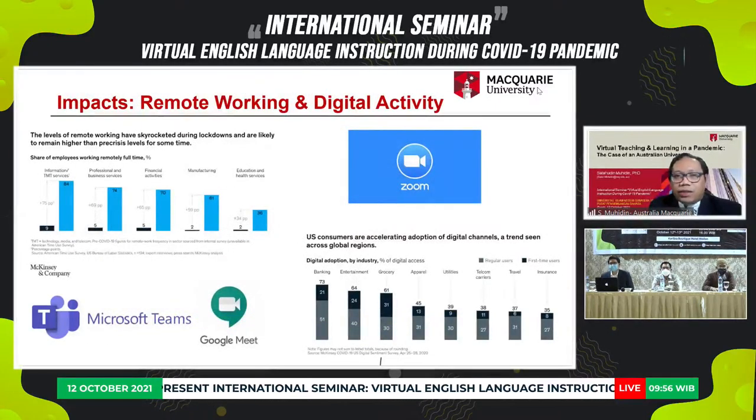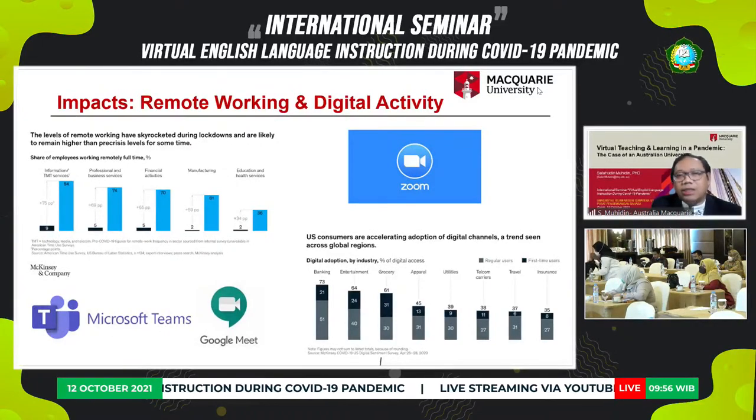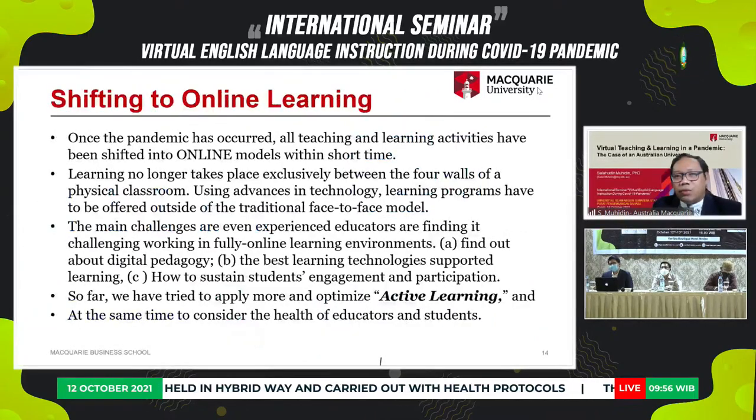You can find in every study that remote working and digital activities increased quite a lot, in particular among information workers, in professional business, and financial activities. Not many people go to the bank, they just use e-banking, and for shopping, they just use e-shopping as well, right? The same thing with education. In the past, a lot of people wanted to go to campus, to school. Now, because of this limitation of movement, you have to stay and do it this way. Okay. So that's basically the introduction for our discussion next.